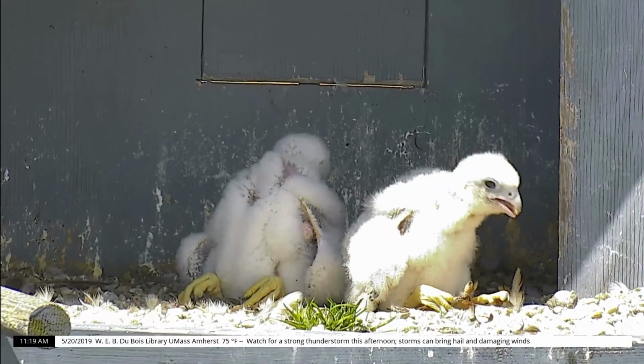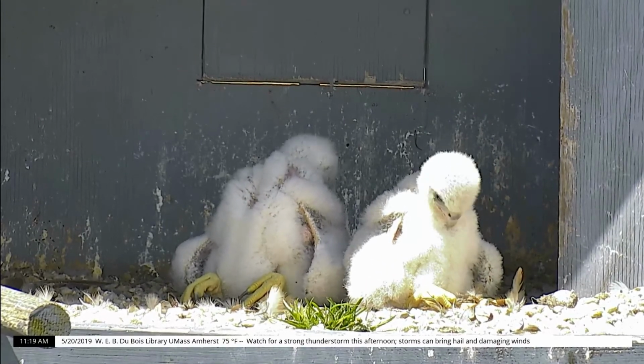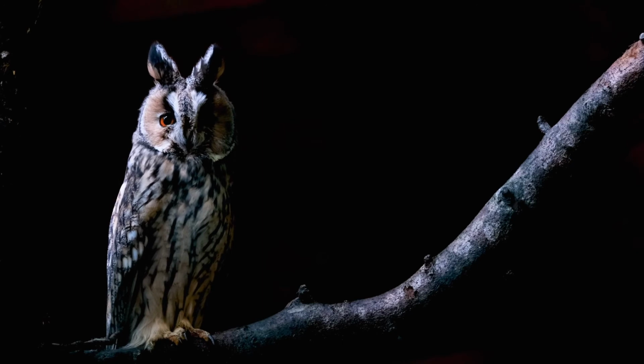Accipitriforms, periamiforms, cathartiforms, and falconiforms are diurnal, which means they are active during the day. Strigiforms are nocturnal, which means they are active during the night.